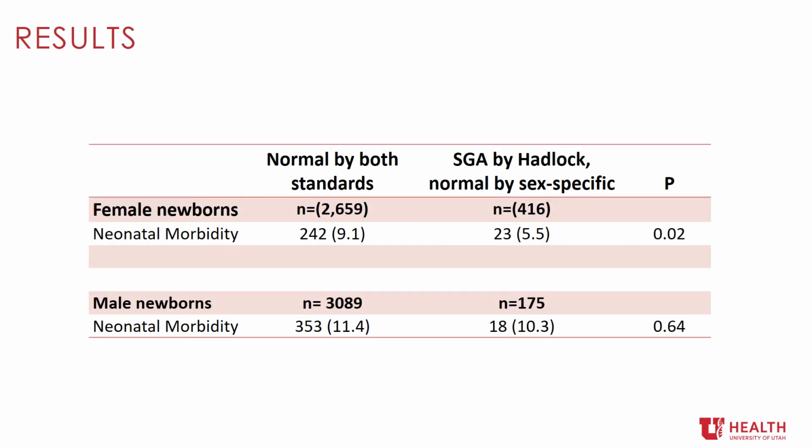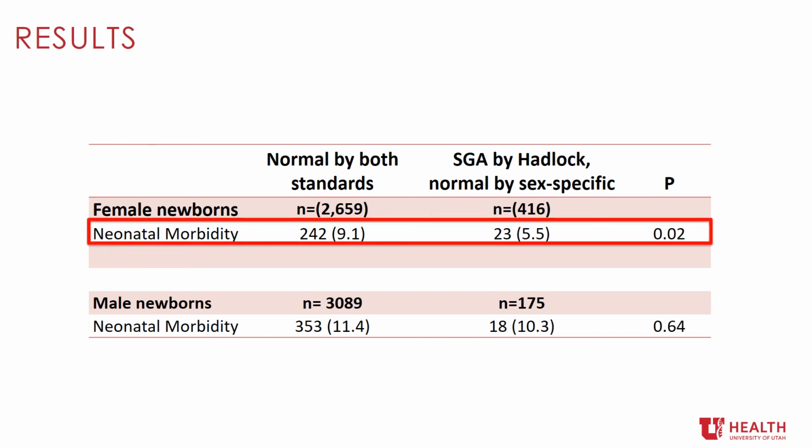So this illustrates how those labels actually matter with respect to fetal sex. So you can see here, looking at the female newborns, that those that are considered to be normally grown by both sex-neutral and sex-specific standards experience morbidity at a rate of about 9%. Now, those who were considered small by the Hadlock standard, but then are reclassified as normal by the sex-specific standard, they actually have a lower rate of morbidity than the baseline group. And this is really just to emphasize that these are being misdiagnosed as high risk when in fact they are a very low risk group.